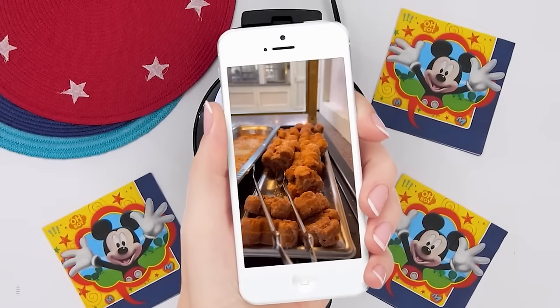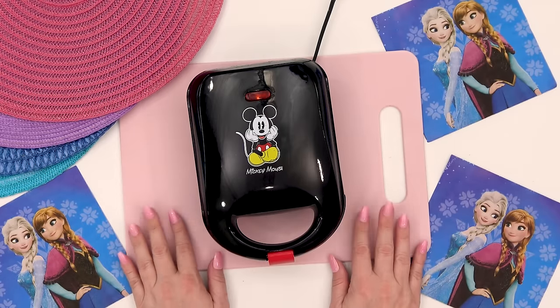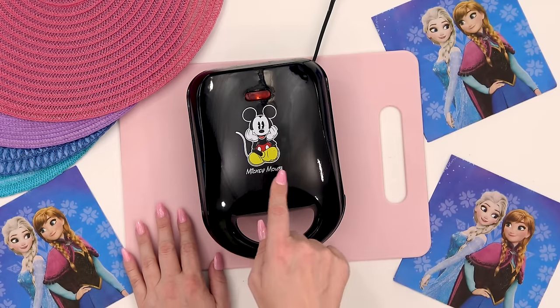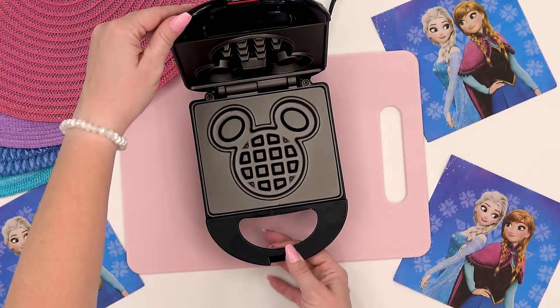Another option that is also from Amazon is this one. Now this does only make 1 waffle at a time, but it's more budget friendly and it's one of my favorites. I've had this one for years.